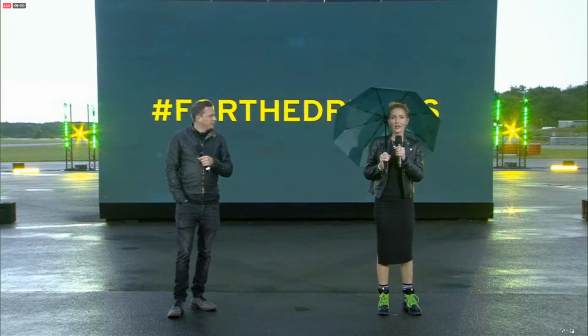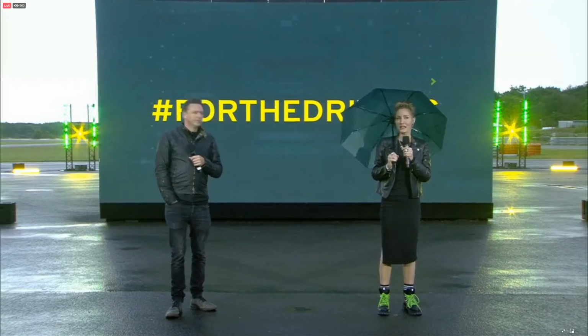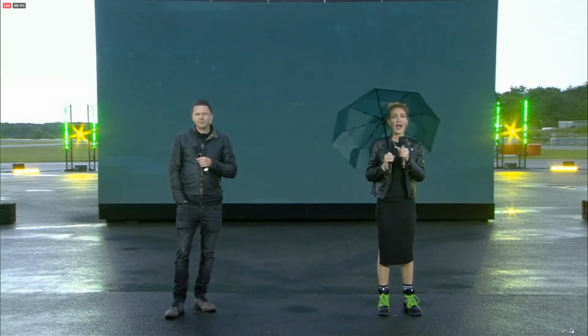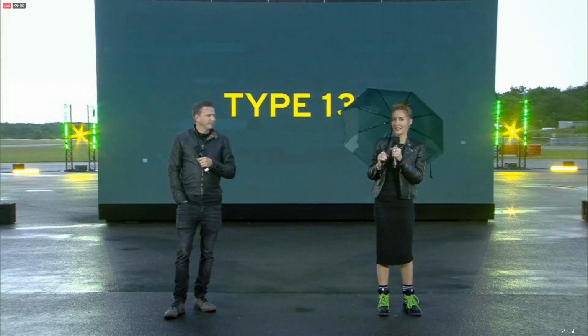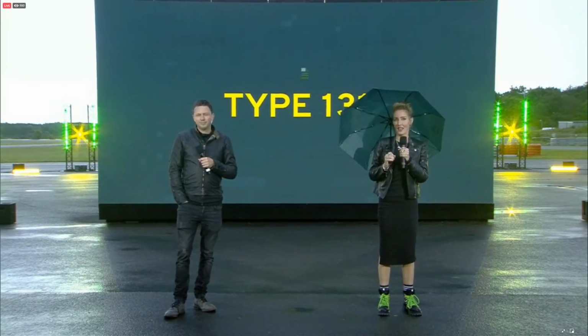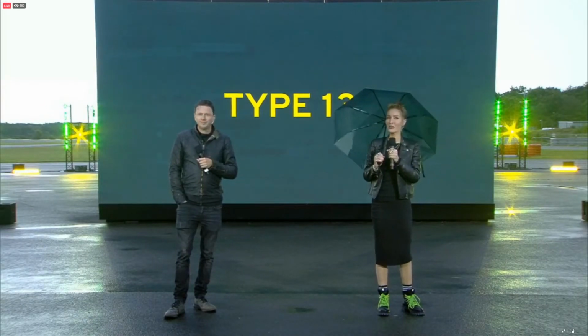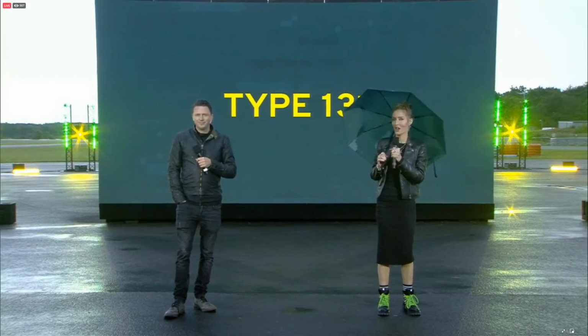From the Mark I in 1948, each time a new car has been developed by Lotus, it's given a type number. The Emira was codenamed Type 131, and to celebrate that, we've invited 131 Lotus superfans to take part in tonight's event. Lotus has fans from all over the world, and for obvious reasons, they couldn't travel here. But we're excited to welcome them all virtually.